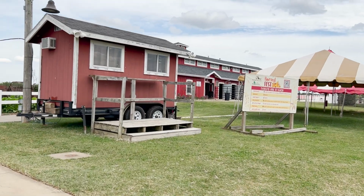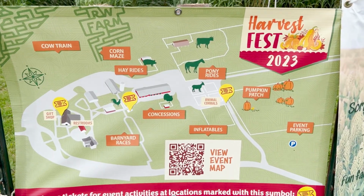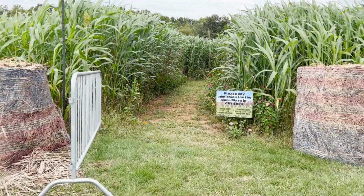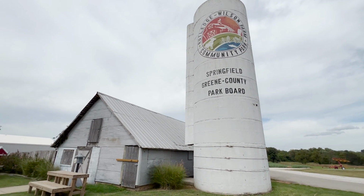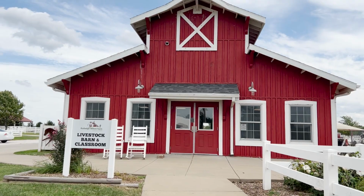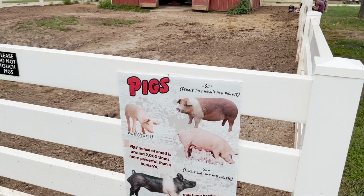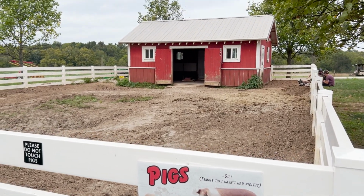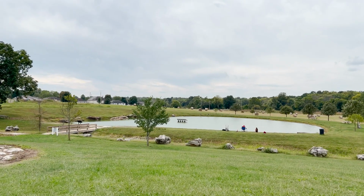They're especially known for being popular around the time of fall festivals. That's what I'm trying to tell you. They have a corn maze, pumpkins to pick from, and plenty more. There's a barnyard classroom as well for the kids. There's goats, chickens, ponies, piglets, cows, you name it from a farm. I'm pretty sure they have it, except unicorns. They don't have those. They even have places for bonfires and a pond to fish in.